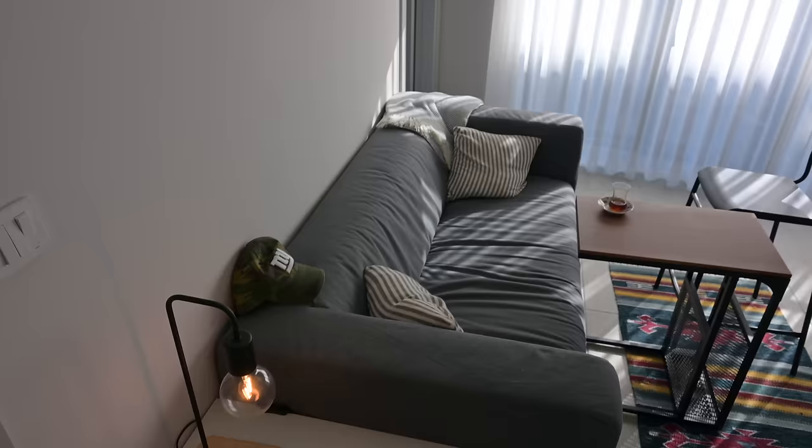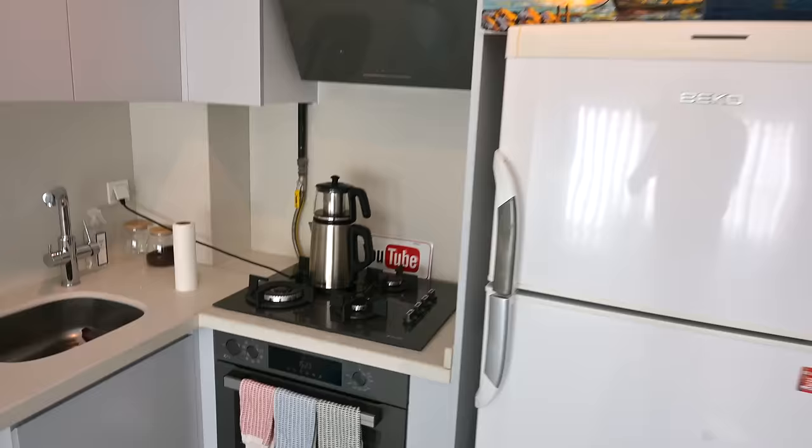To the right side, we've got the little kitchenette. I've got my oven, my stove, my Turkish teapot, still going so I can refuel. And we've got the refrigerator. Right up here, I've got some Turkish artwork that I bought in the Grand Bazaar here in Istanbul. And over here, here's another piece of art that I just bought in Baghdad, Iraq, actually.